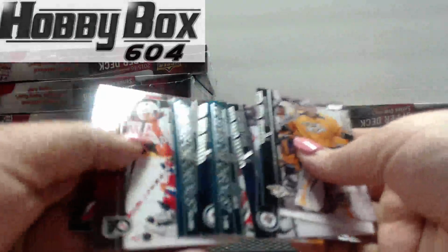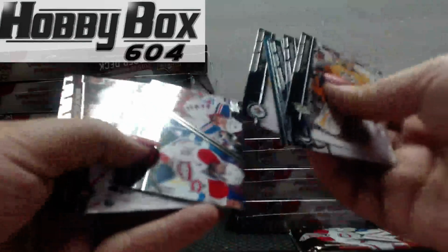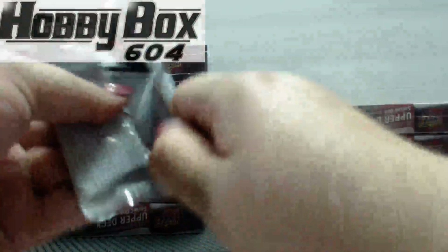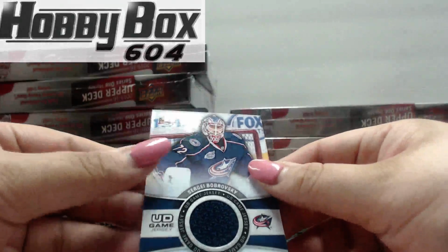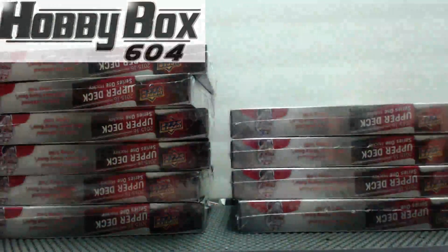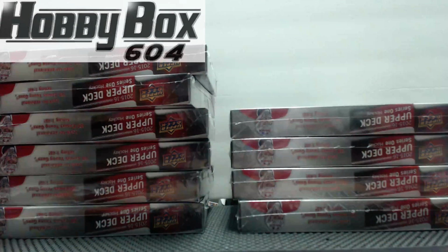Two checklists that confused me, sorry. All base. Yeah, all base pack. Last pack in box 2. Of a Sergei Bobrovsky Upper Deck game jersey. And there we go. So that's that. Nothing's ever gonna match the first box. No, but that first box, yeah, exactly.